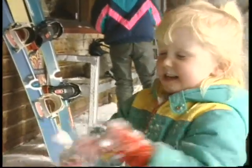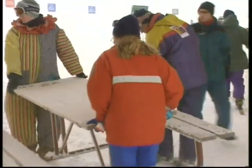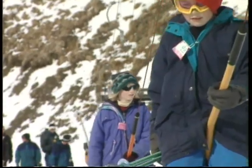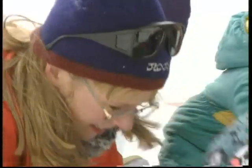I'm helping out with a big family fun day here at Cardrona Ski Field. It's a chance to have fun in and with the snow. Well, there's lots to do at the family fun day, but first we need to get organised. We're going to make something using snow.